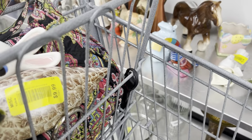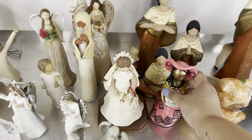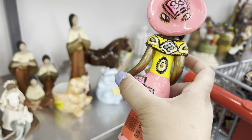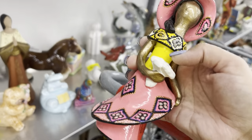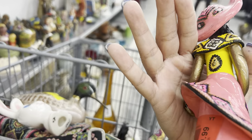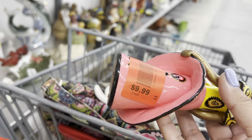So back on the shelves, I find this piece here. It is $10, but it's half, so it's about $5. I'm just going to pick this up for my collection because I collect a lot of Mexican pieces and Southwestern pieces and Navajo pieces, so I'm going to take that for me. I love her pink skirt.